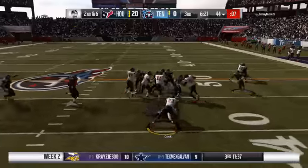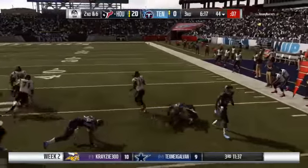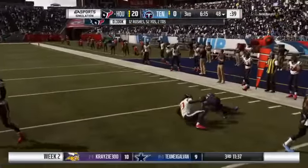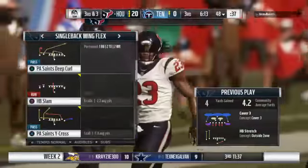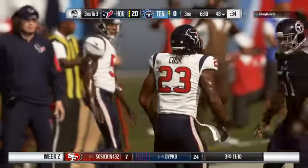They run it again with Cook. Breaks a tackle. And he's going to bull his way forward to the 48. And still about 3 yards shy of a first as the 4-yard pickup brings it to third down.